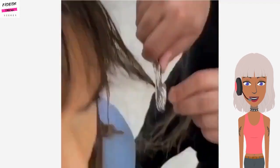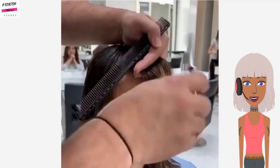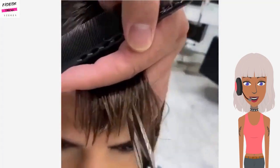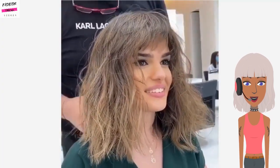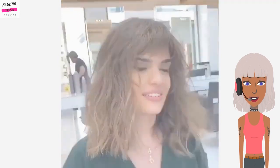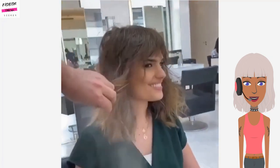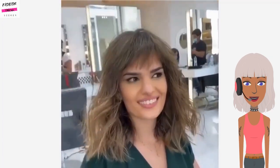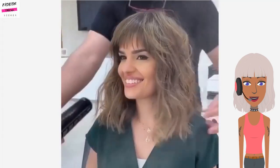So she looks like she's getting some beautiful bangs with this one as well. Oh, love the amount of volume the stylist was able to achieve with all of those layers, the bangs, everything looks gorgeous. Her hair looks so fluffy and healthy.